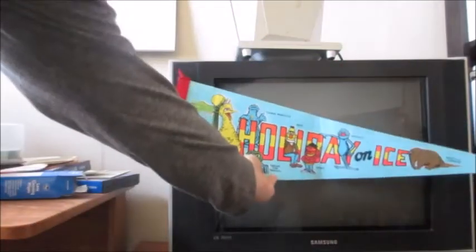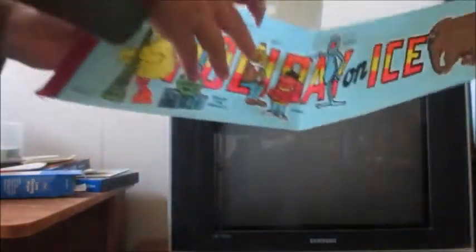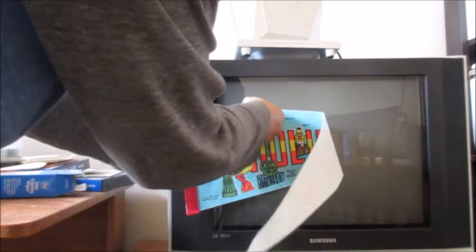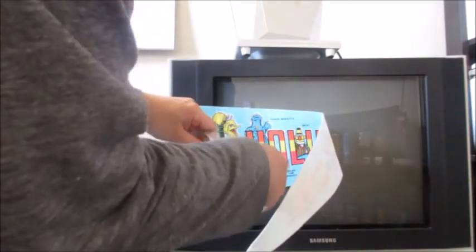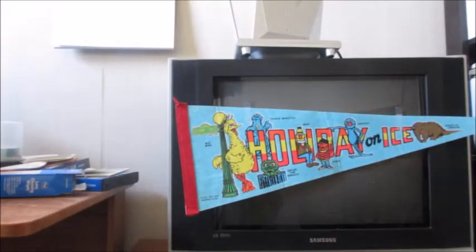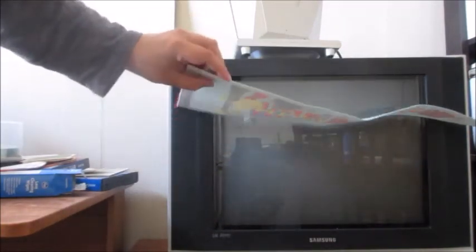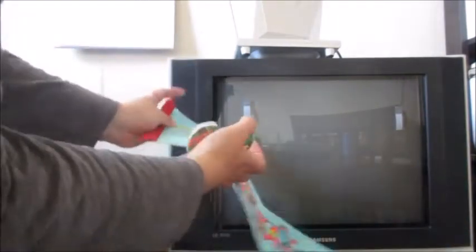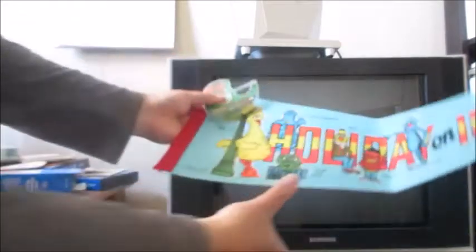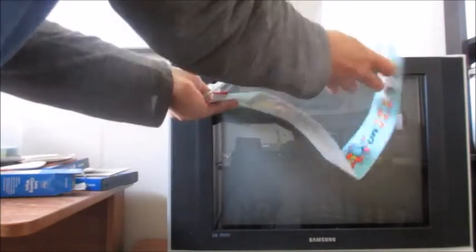Now, see, we would tape it on the wall. It was on the wall above my bed in my bedroom back when I was about 4. I'm using the TV set for this because I don't want to ruin the walls. So the pennant was on the wall like that. And Oscar the Grouch would scare me, so I would mortgage it by doing this. I would tape it up so it was perpendicular to the wall.